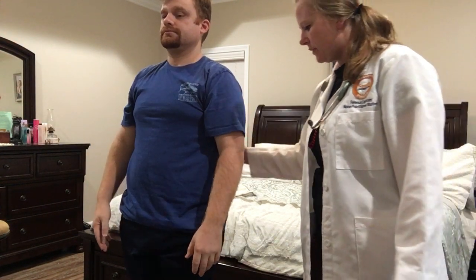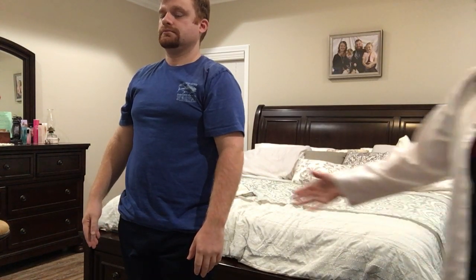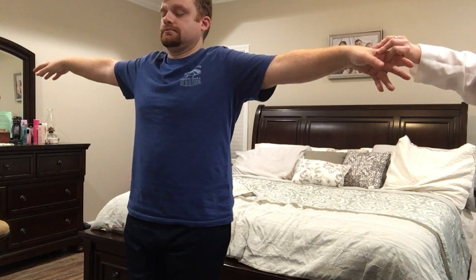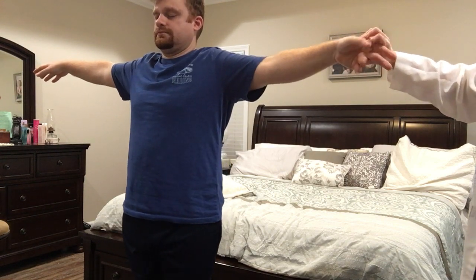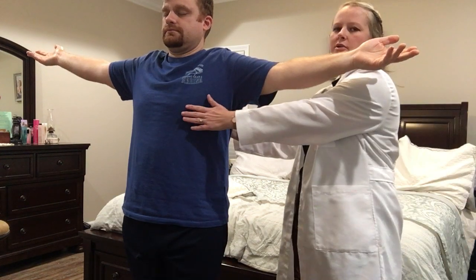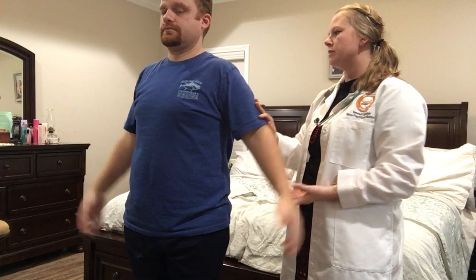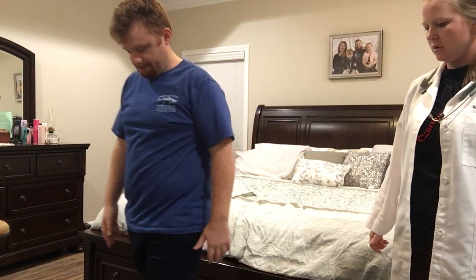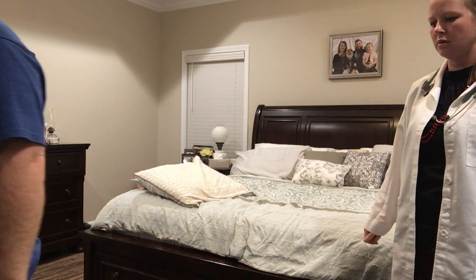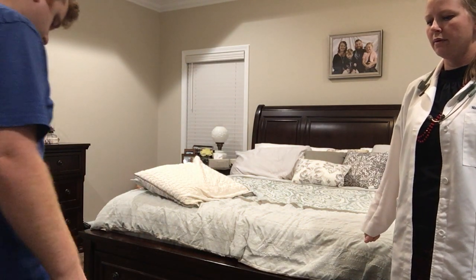Drop your arms down. Stick your arms out to the side. Palms up. Feet together. Eyes closed. And we're going to provide safety here to make sure that the patient does not fall. Okay. Now you can push your arms down. We're going to do a heel to toe walk. Heel to toe, please. Okay.